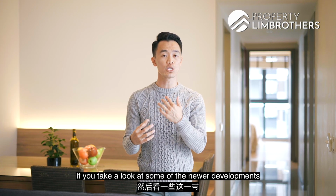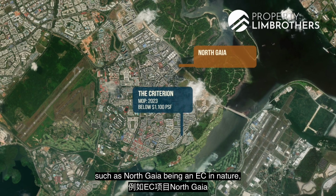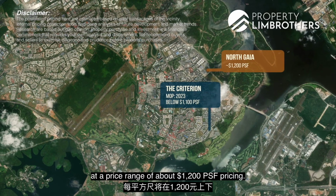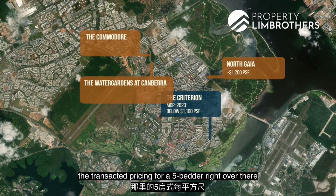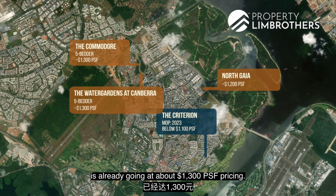And if you take a look at some of the newer developments that are going to happen right around here, such as North Gaya being an EC in nature, the expected launch price is already going to be touching at a price range of about 1,200 per square foot pricing. And as you take a look at the Canberra, where you have Water Gardens as well as Commodore, the transacted pricing for a 5-bedroom right over there is already going at about 1,300 per square foot pricing.